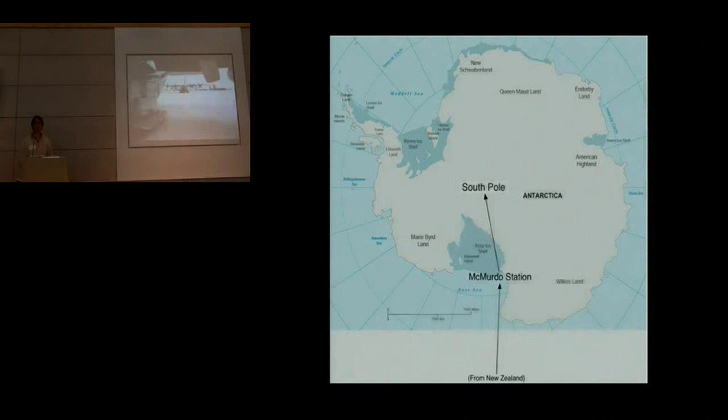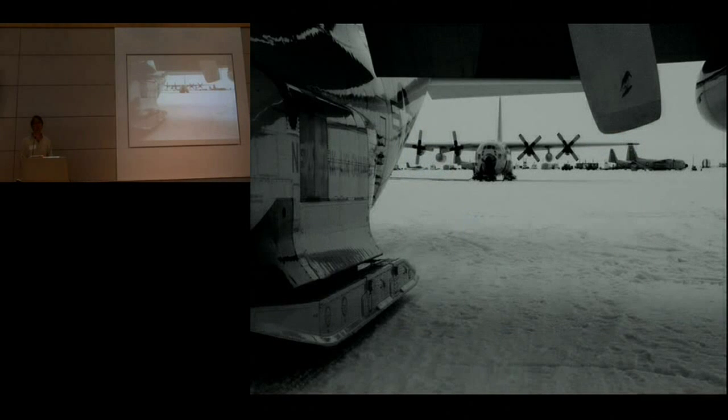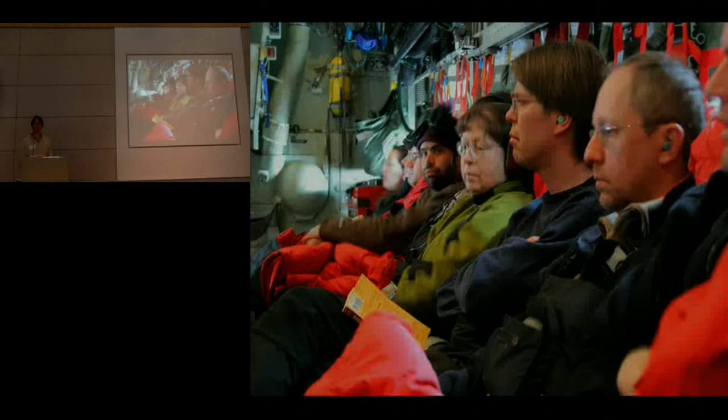So then from McMurdo, you go even further south. This is the C-17s, C-130s. Those are turboprop planes, very loud, slower, smaller, more old school. They're a little more dense on the inside. There's some of my coworkers. It's pretty much what a flight on a C-130 looks like.